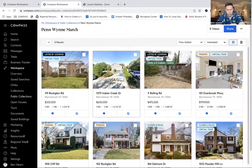1379 Indian Creek Drive. That one's got some issues going on with it. I don't know if it's public auction or something, but if you're looking at the square footage and the price and why the price is what it is, I'm not sure what the inside looks like, but we'll see. 9 Rolling Road has been active and has had a price drop. That's for 475. That was kind of unique. 101 Overbrook Parkway for 800 is now pending.